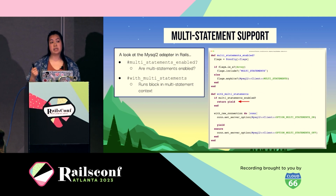If multi-statements are already enabled, we're just going to yield the block. Otherwise, we'll use that set option command to set the multi-statements option on the server for the duration of the block.